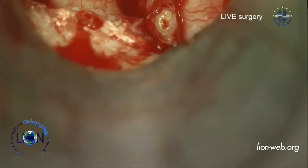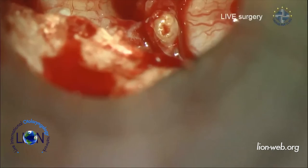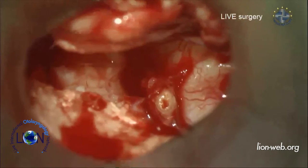Stop. If I have the feeling that the stapes is hypermobile, then I would not use the silastic band. So I need to check. Good. Bon. I think I need to, is this better, right? That's good. Okay.